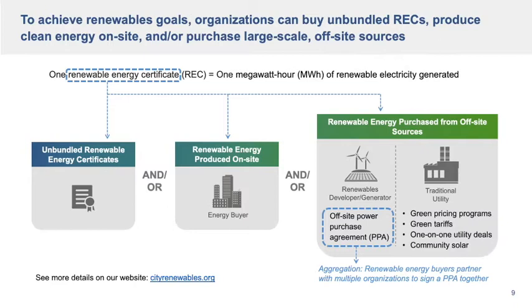In fact, renewable energy buyers can partner with multiple organizations to sign a PPA together. This is known as load aggregation. To make sure everybody's on the same page, I would like to specify that our cohort will not be focused on community solar or community choice aggregation. Instead, we're talking about how multiple buyers can sign an aggregated PPA.